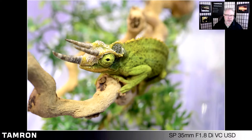And I'm at about f/8 here, so I've got a little more depth of field, a little closer, a little wider angle, and stopped down a little bit, which gives you that little extra depth of field to play with what we can do with lenses like that.